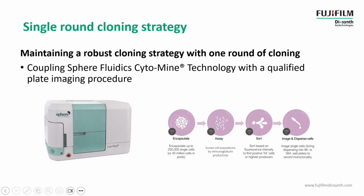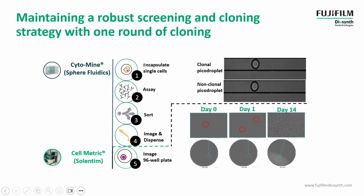So this slide just demonstrates sort of a little workflow on how the user would use our single cell cloning step, how they would go about that in the lab. So you've got the Cyto-Mine, which is essentially step 1. And as Xin would mention, we would look at inputting a certain cell concentration into the machine. The single cells would then be encapsulated into single picodroplets, which can then be assessed individually. We can stain them to assess them for their productivity, and then select the highest or the best producing cell lines to then dispense into a well in a 96-well plate.